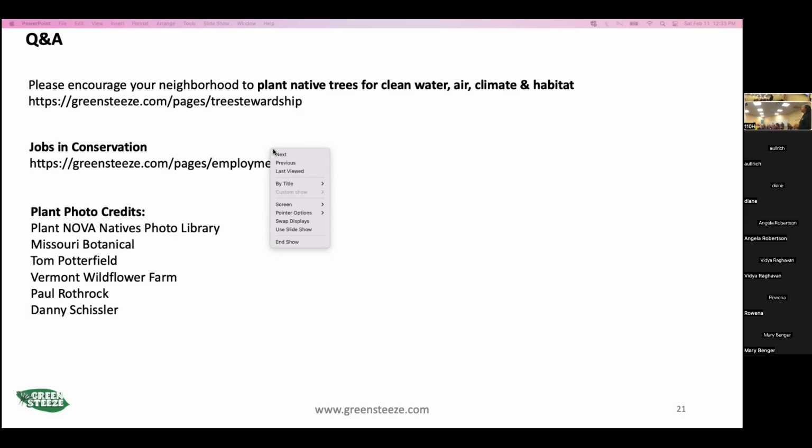I have a question to continue with the free trees. I actually volunteer for Plant NOVA Natives, and I run the free tree program for them. So I'd like to talk to you because I'm trying to get that off the ground. I'm just alone working on that. I'd like to pick your brains, but we can do it later. Yeah, Margaret has been in contact with me in regard to the sapling stuff, so definitely.